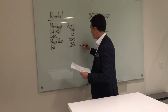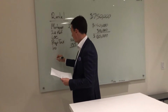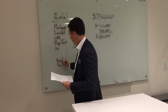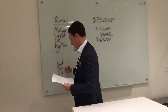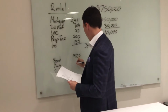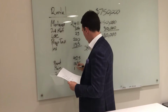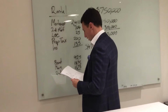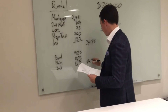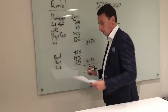So monthly, that's $3,475. In terms of rents, we've got basement, main, and second floor, bringing in $925, $1,875, and what do we get? $1,675. So we've got rents of $4,475. You subtract those two out, it's $1,000.